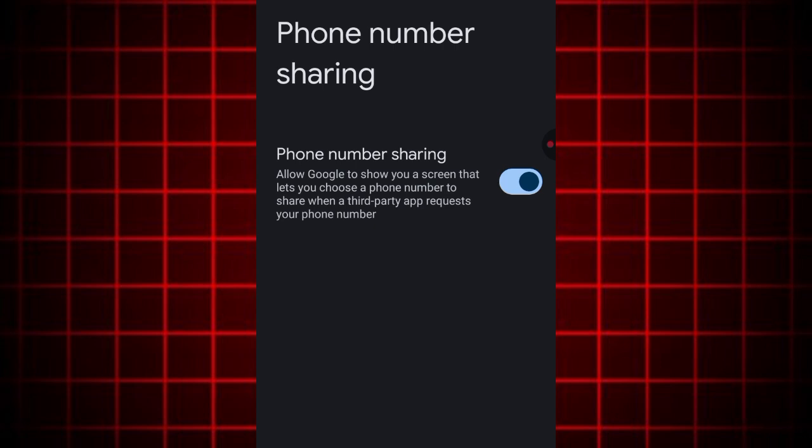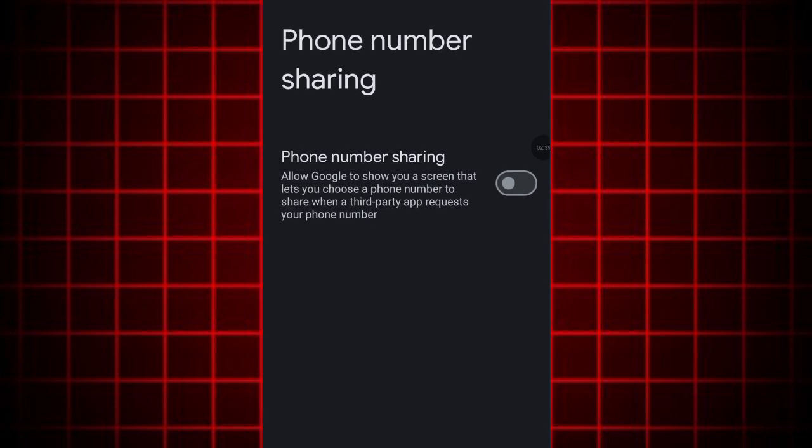So let me go ahead and turn mine off. So that's the first step you want to take if you want to stop strange callers from accessing your phone number. So now let's proceed and talk about the step 2 you have to take if you want to stop strange callers from calling you.